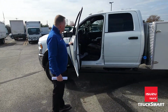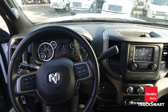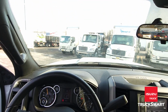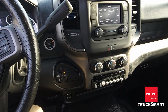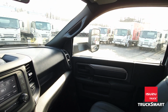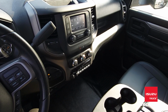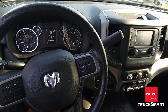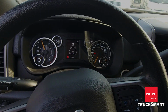Take you inside here. So as I said, this brand new 2022 Ram 5500 comes with a 6.7 liter Cummins turbo diesel, 6-speed Aisin automatic transmission. It is a 4-wheel drive. The truck has power windows, power locks, cruise, tilt telescopic steering, Bluetooth, backup camera, and PTO driven.